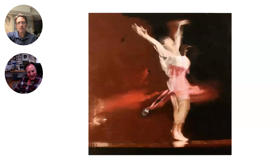Absolutely stunning images. I call these the blurry period. You're asking an engineer now. Blurry? Oh, I like them. They're beautiful. Yes, they are beautiful.